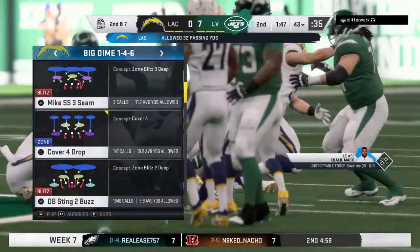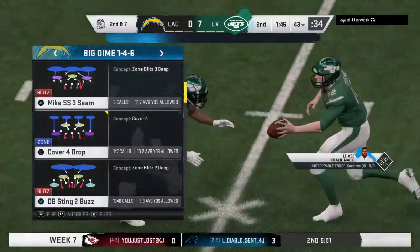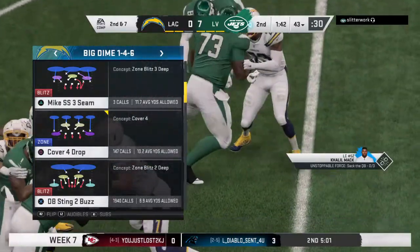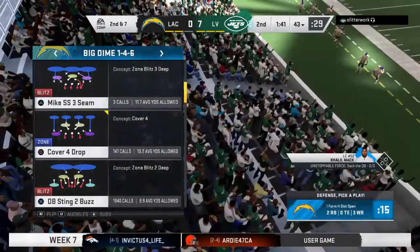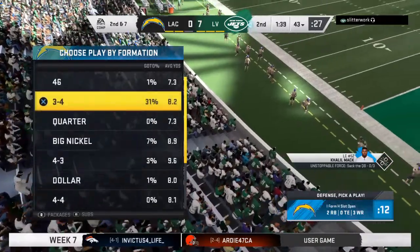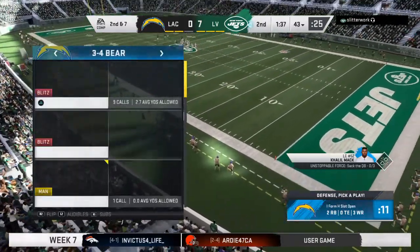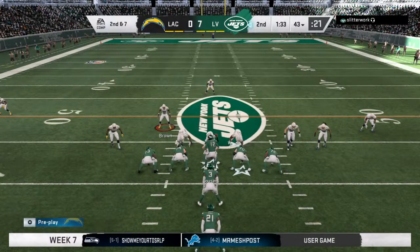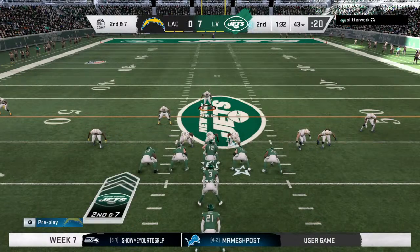A gain of 3, second down. They tried a quick hitter inside, but that one was swallowed up because what they're hoping is those big defensive linemen will take the bait and move laterally and open up a crease that they can run through. Didn't happen on that play. 3 yards on that last carry. Here's 2nd and 7.